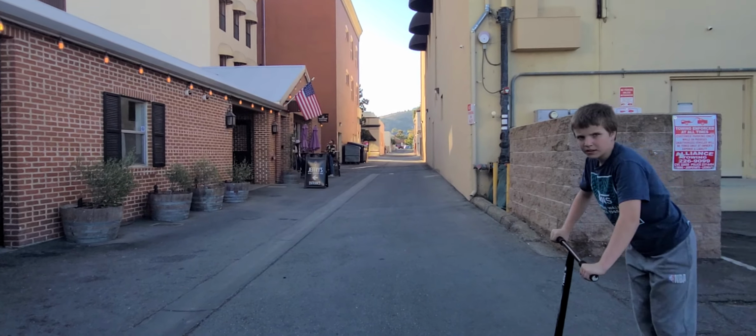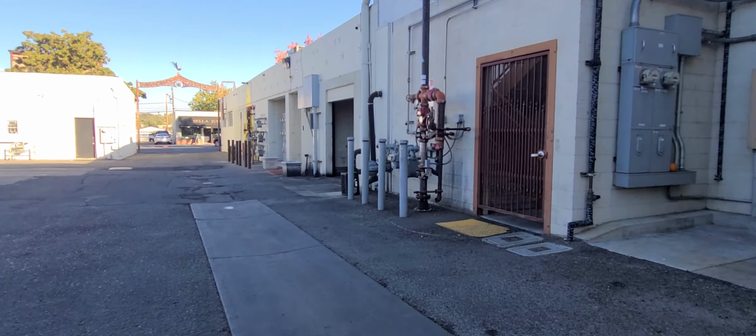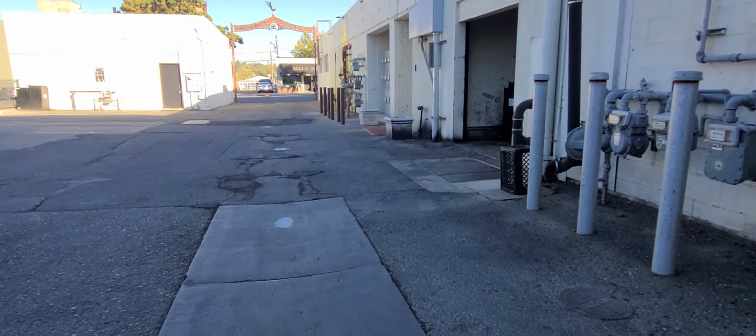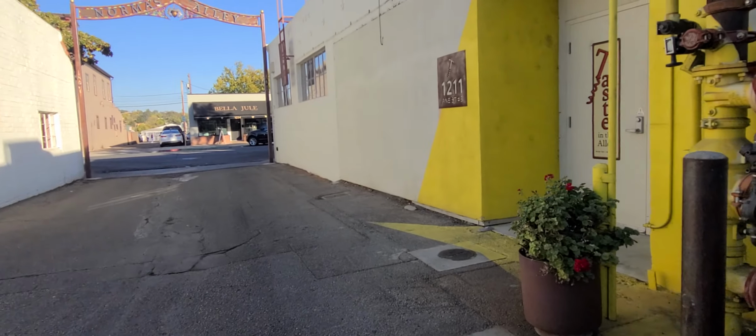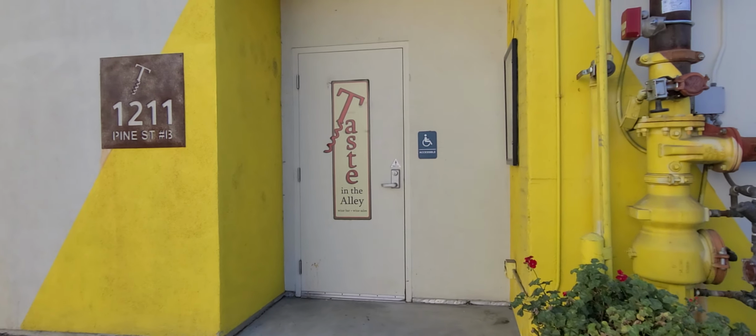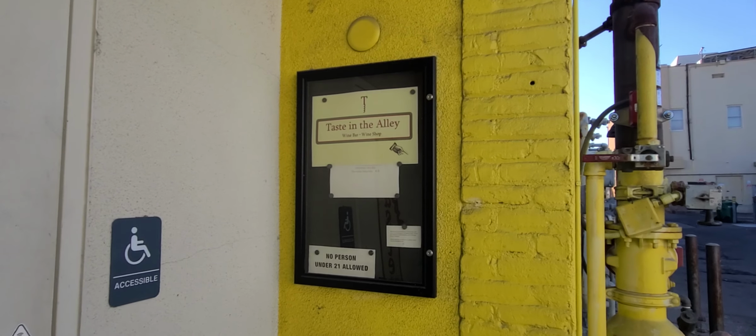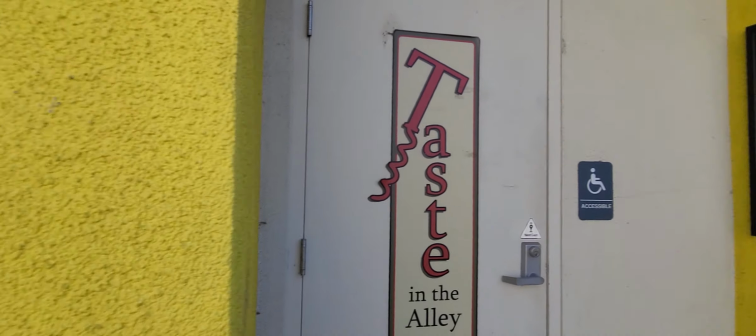Come on, boys. They just went on a little side adventure. I was trying to keep them off camera. They found somewhere that did not have a no trespassing sign. They wanted to check it out. This is another entrance right here. Taste in the Alley. So there's lots of little places around here like this. All right, I imagine it's going to get hopping later on.